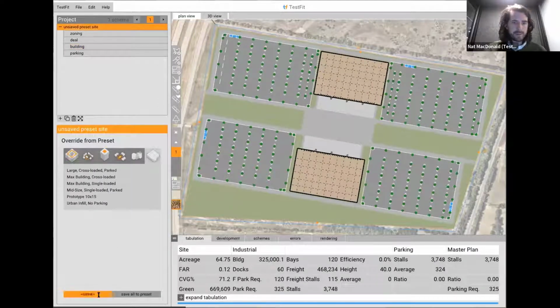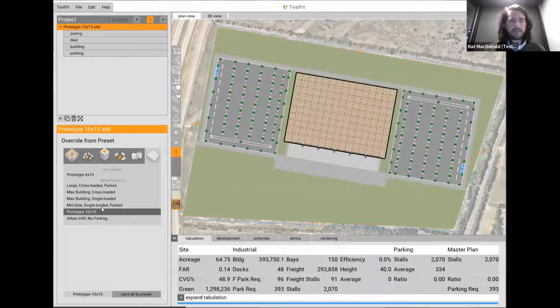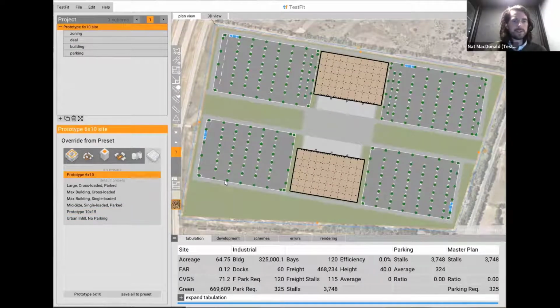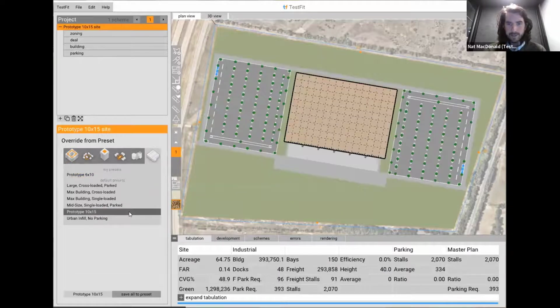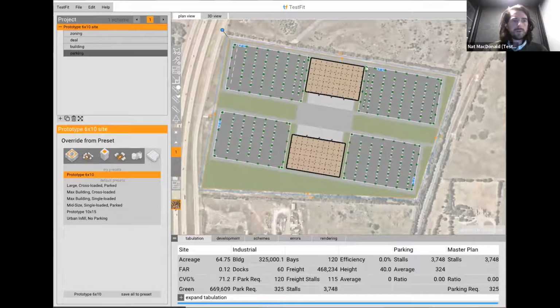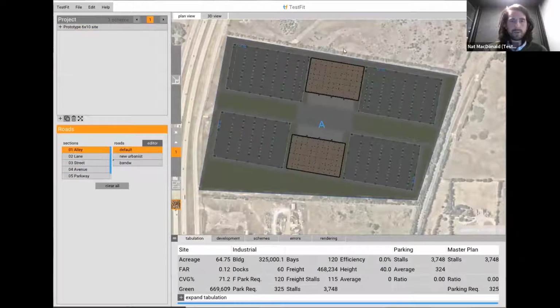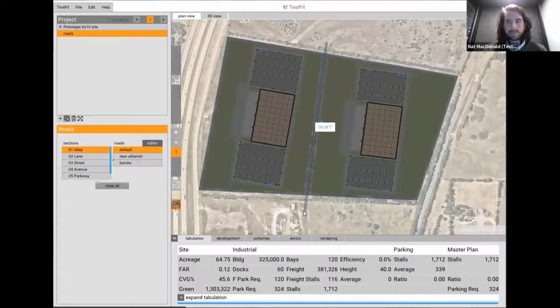We can now save this as another preset, and we can actually test on that site. Okay, the 10 by 15 works, but so does the 6 by 10. And the 6 by 10 has less area, but you could have 2 tenants or anything like that. You can also start splitting up sites with these prototypical buildings so that you can get them smaller and smaller, or more efficient. So what we can do is say, we'll use a road in this case. We'll just draw it right down the middle.